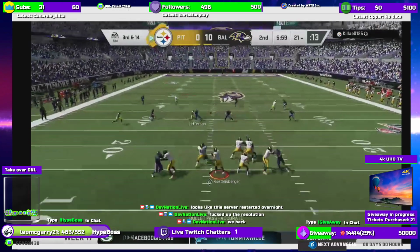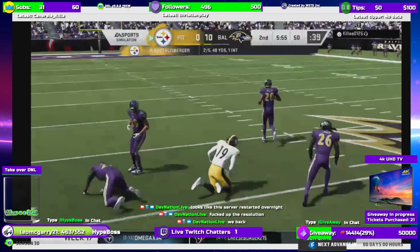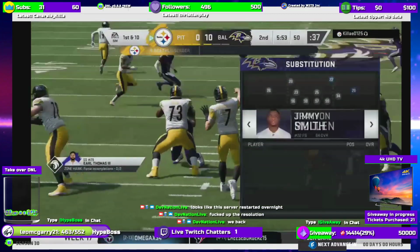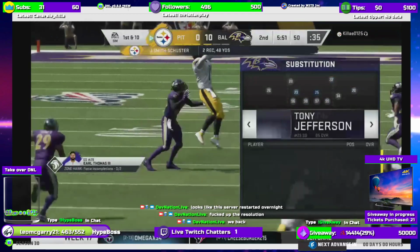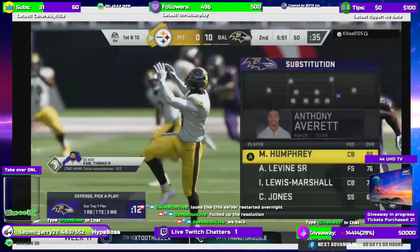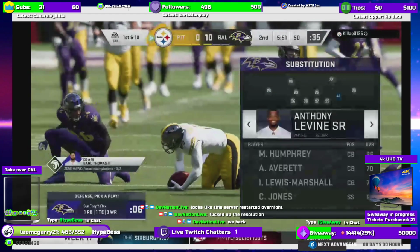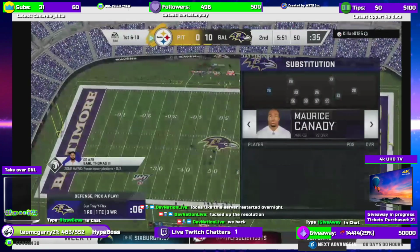Now Ben on 3rd and long. Going touch. He's got a man. Complete. Give him 30 yards there. For an offense that has not found the end zone yet, that's a big play. There's the spark right there. The big play that they needed. Now they've got to go ahead and finish this drive and put this ball in the end zone.